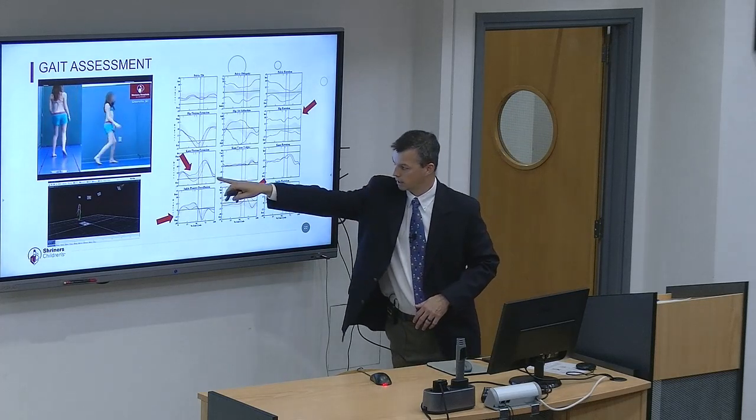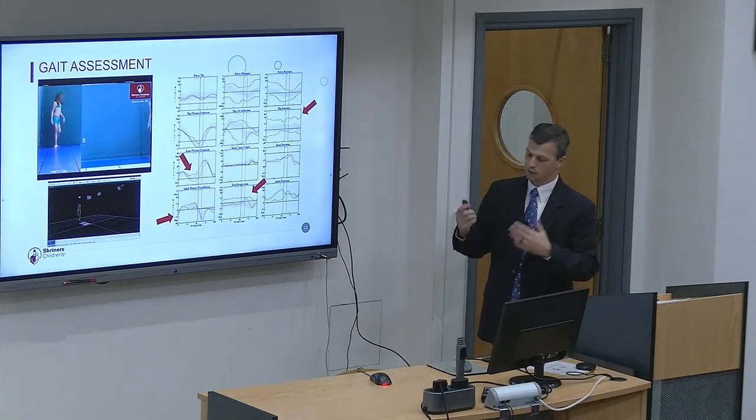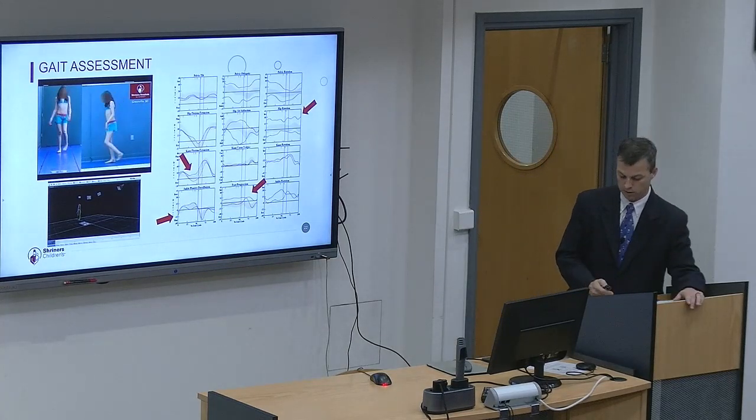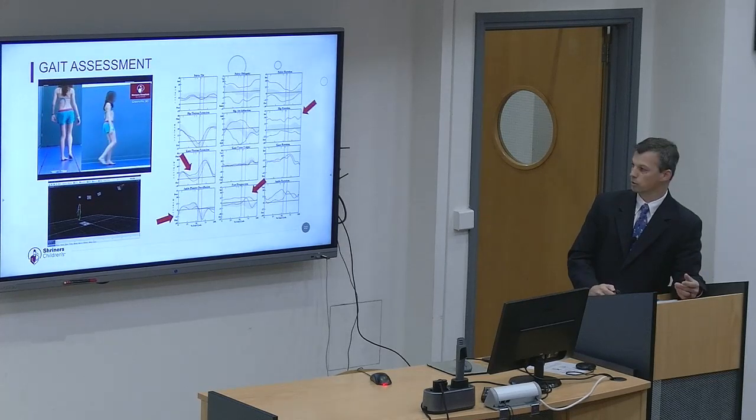We see a little bit of lack of extension at the knee, and we see some disruption in our ankle curve. So these types of data plots and information help us determine where the deviations are coming from and lay out a good surgical treatment plan.